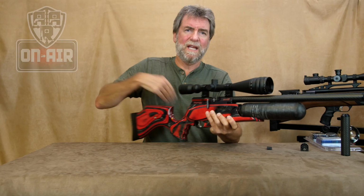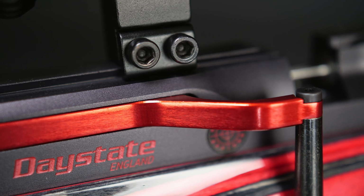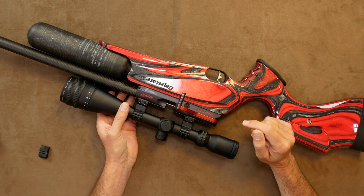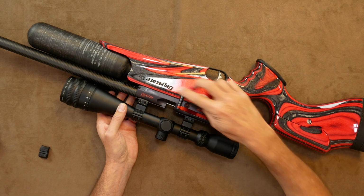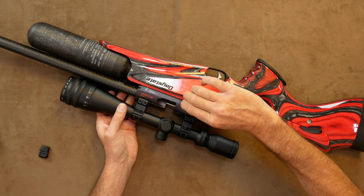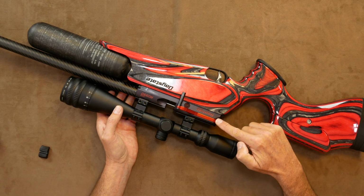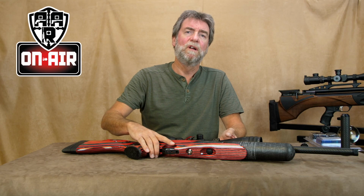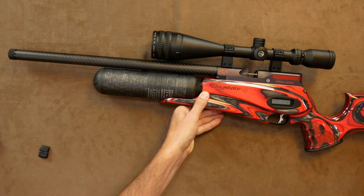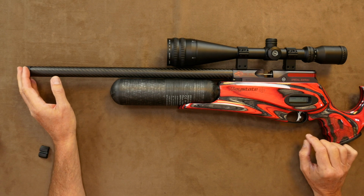The action is a side lever, which is an anodized item and looks amazing, and it's simplicity itself to use, and even has a small magnet to keep it nice and securely in place. This is also ambidextrous and is reversible for the left-handed shooters out there. The barrel is carbon fibre shrouded, which adds to the overall looks of the gun.